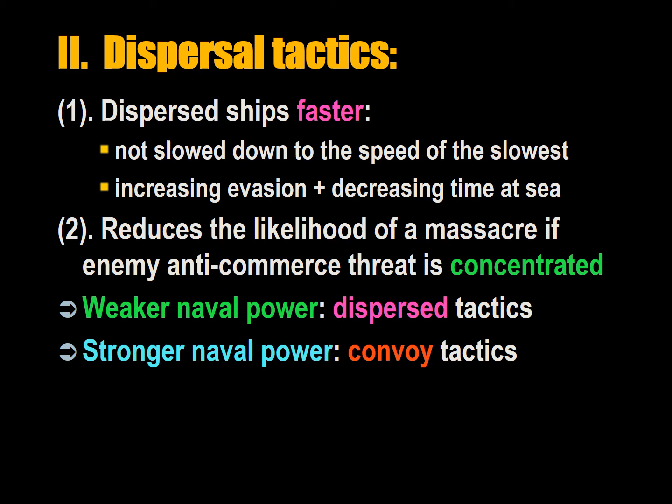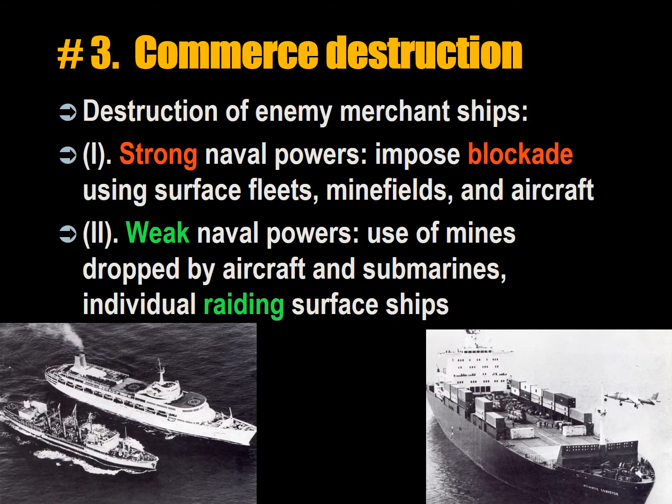The second benefit is that dispersal reduces the likelihood of a massacre if the anti-commerce threat of the enemy is concentrated against that convoy. So selection depends on the circumstances. The weaker naval power should typically use dispersed tactics, and the stronger naval power, which has the ships available to do the escorting, should use convoy tactics.